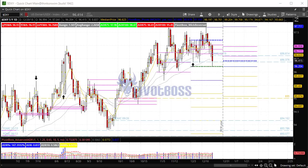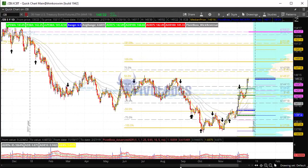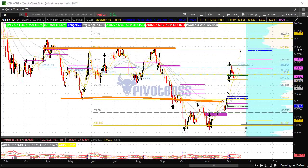Now if we take a look at ZB, you'll see here one thing we talked about before was that this trading range was very, very important over here. This key range that it played out here. So we had the key range low, key range high, and the midpoint. And each time we were up here, we mentioned that we could pull back.